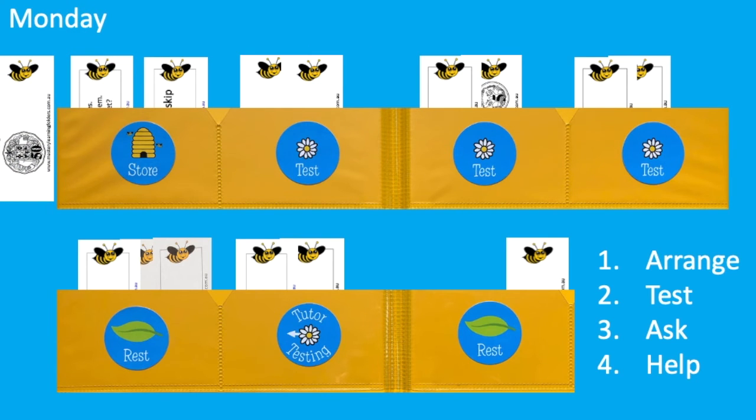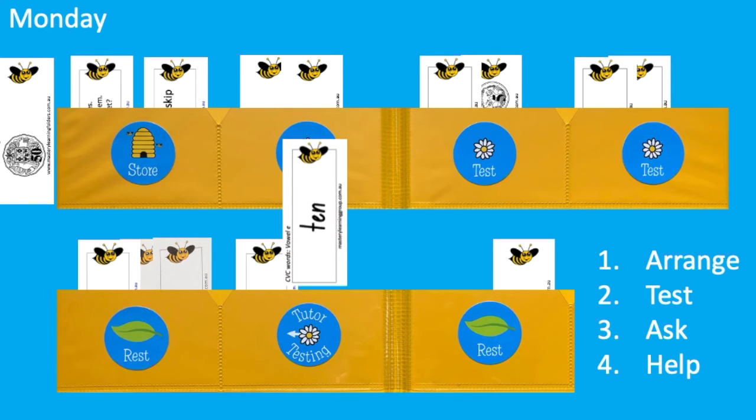Now, the tutor testing pocket is special. Content that is correct in this pocket moves into the next phase of the folder process, which is looked after by the teacher or the education assistant usually. So it's coming out of the tutor phase. Because one flashcard's coming out of the tutor phase, we need to transfer a new flashcard from the store pocket and place it aside until all the pockets are finished, and then it will come into the process into the first pocket, which I'll show you. Let's continue through the tutor testing pocket.